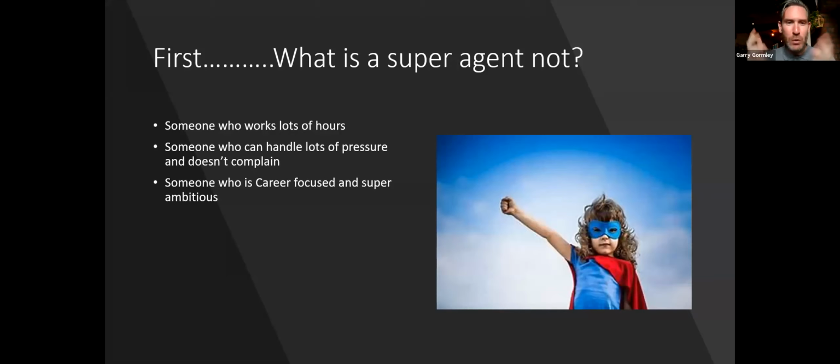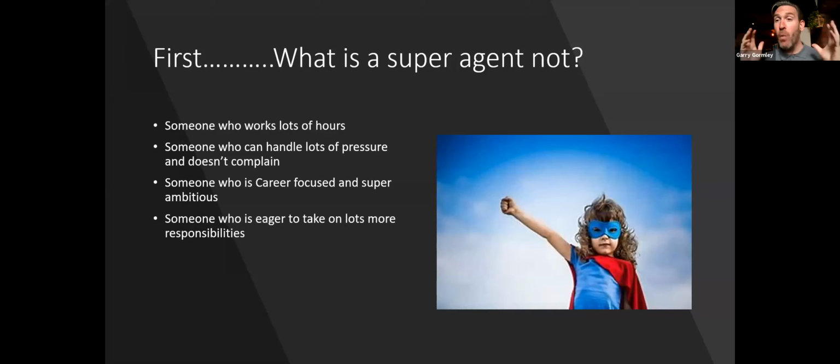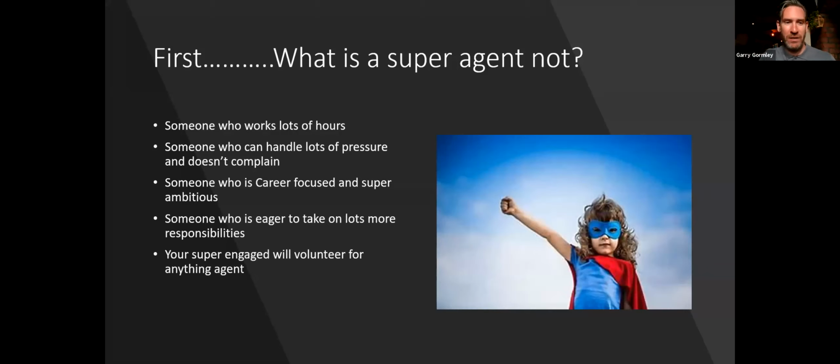It's not about someone who's super career focused and super ambitious and always willing to take on lots more responsibility. Whilst that is amazing, and whilst I'd love to have a team of people that want to take on lots more responsibilities and are eager to advance, it's not necessarily what makes a super agent. And it's not a super agent that's engaged and willing to volunteer for everything. It's more about how smart can your agent work rather than how hard can your agent work.